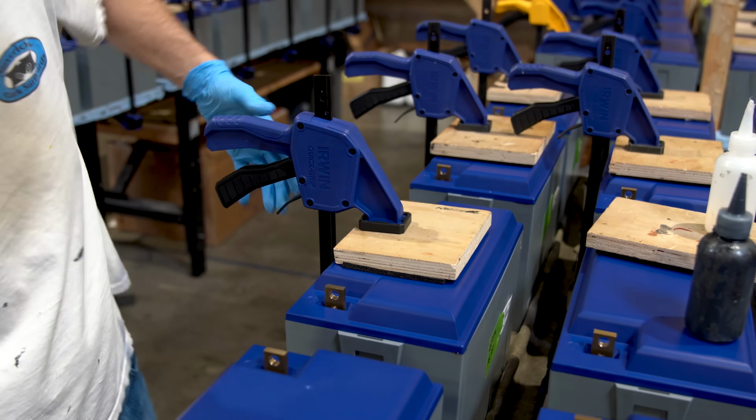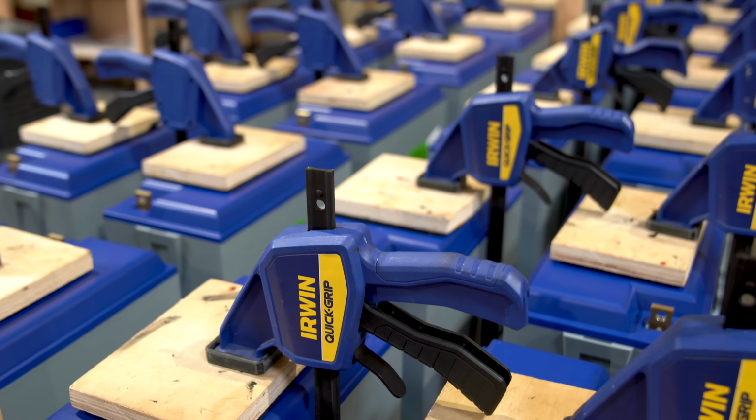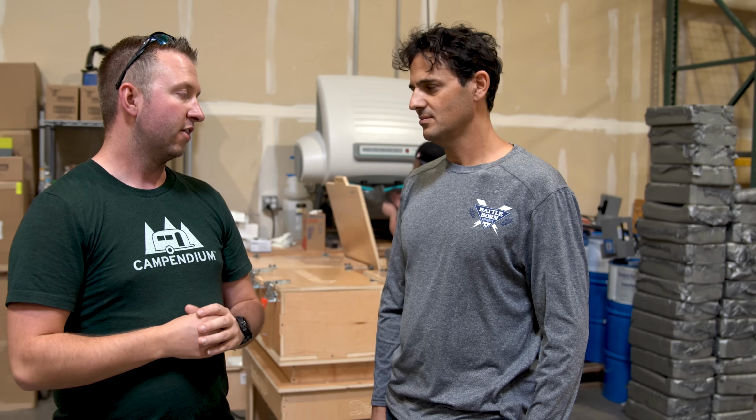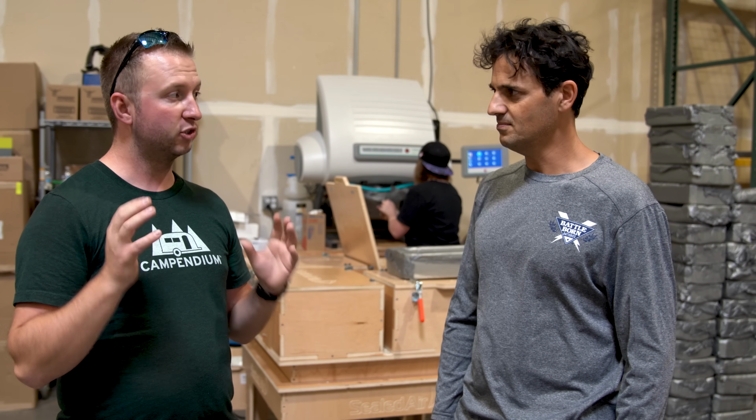So Dennis, once all the batteries have been made, they're all sitting here, getting clamped up to be really nice and secure and cure overnight. The last step is then packaging them and getting them shipped out to the customer. Can you tell us a bit about that? Yeah. So first we get them stickered, and then we get them bagged, and then we have to package them in a box for shipping.